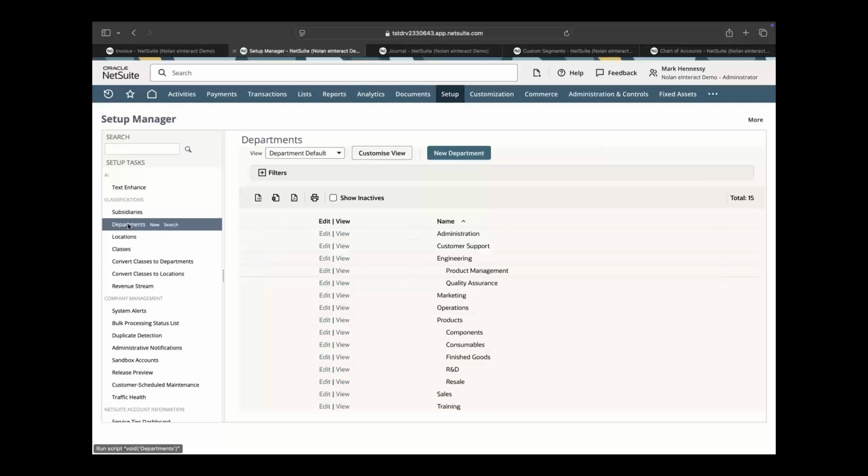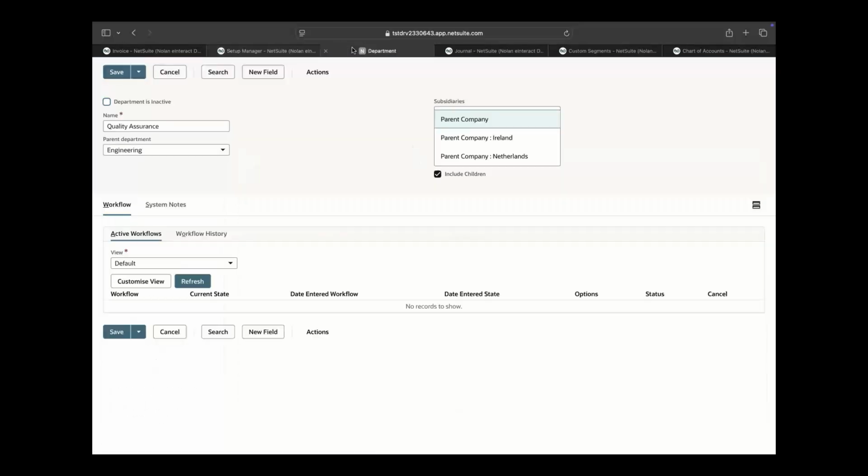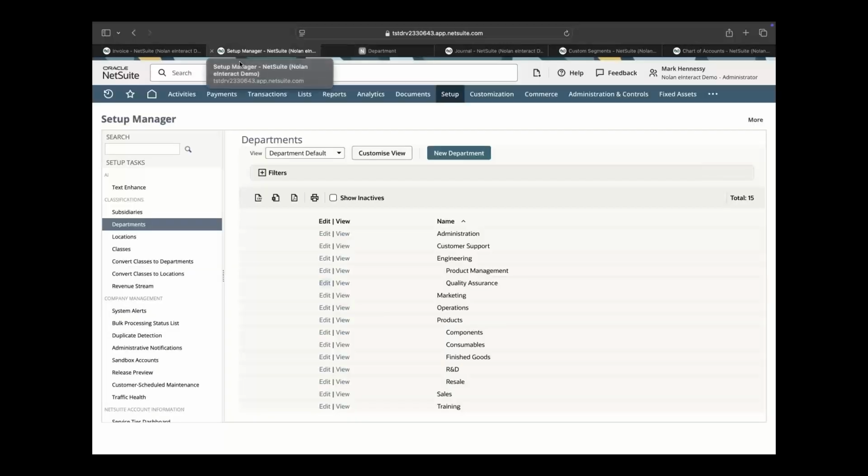If I come down to departments, there's a list of the departments, and the indentation shows us how the hierarchy's been built out. I'll just pop open the QA department. It's a child of the engineering departments. There's our hierarchy, and in this one we said use it for the parent company and include all the children. So we're actually going to use this for all subsidiaries, but you could just filter down to individual ones in there if you wanted to.